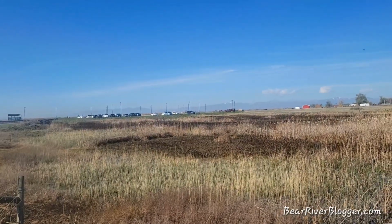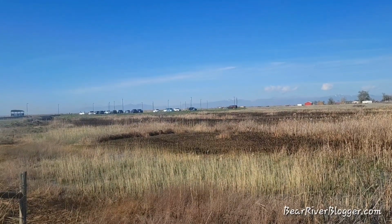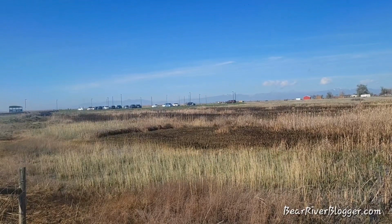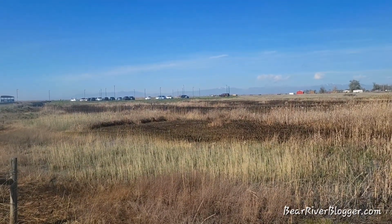It's been 10 days and we've already got growth. Three months from now, you'll never even notice that anything was burned, because wetland vegetation grows back really good, pretty fast. So anyway, I hope that helps. If you've got questions about why there's burned vegetation on the bird refuge, that's why.